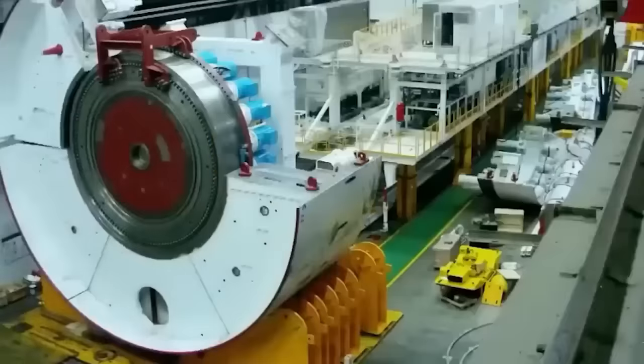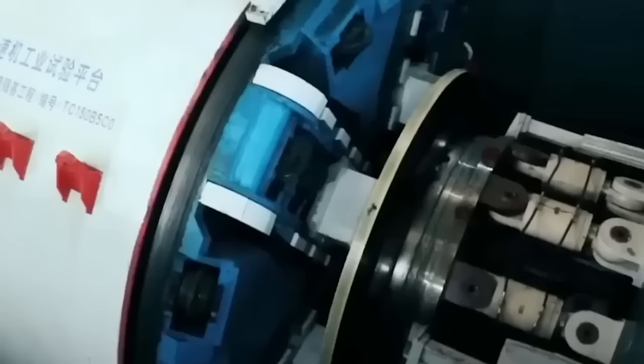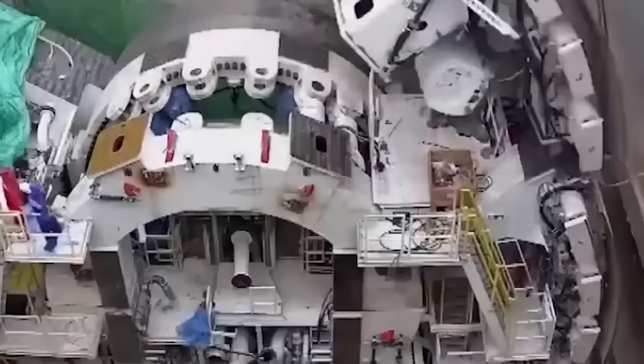Wuhan Yangtze River Tunnel is the first tunnel under the Yangtze River. The tunnel connects Hankou and Wuchang districts in the city of Wuhan. It takes about 7 minutes to cross the Yangtze River by car using the tunnel.